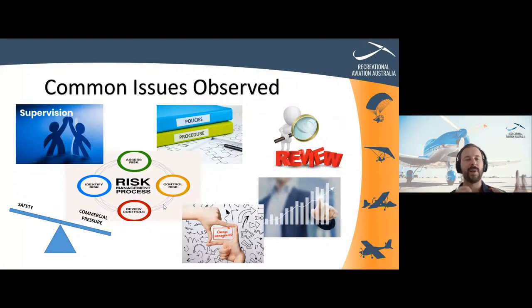And what that does is apply pressure to your instructors and to your students, so that they feel they can't say, no, I'm not comfortable with this environment. I don't feel comfortable doing this flight because the crosswind's a little bit too strong for what I'd like to do. How do we continue to build and evolve our culture so that someone can put their hand up and say, you know what, I'm not feeling comfortable, I don't want to go and do this flight?